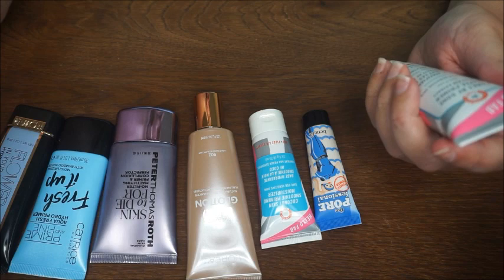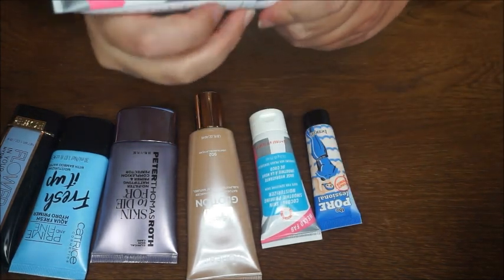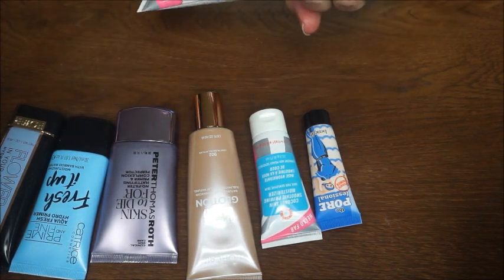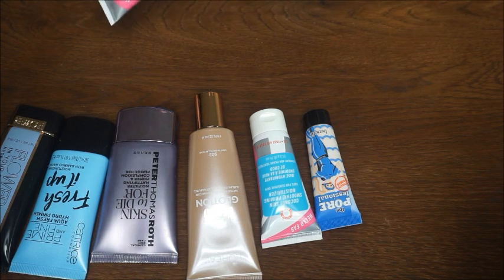I don't know about this Hello Fab Pores Be Gone matte primer. I'm just not a matte primer person, but I feel like I don't have a single matte primer, and if there is ever a time when I needed one, it's not overly matte.